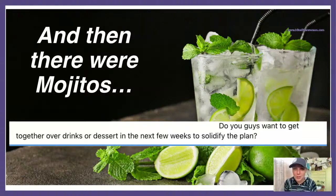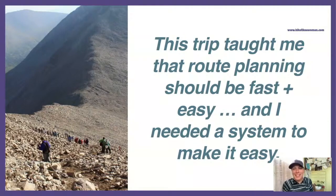But pre-trip meeting. As I was putting this route plan together for the first time, I spent a lot of time planning this trip, hours and hours and hours. The trip was a lot of fun, and it was, dare I say, life-changing for many of the women who went with us.